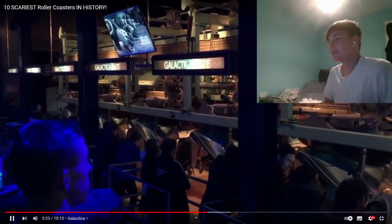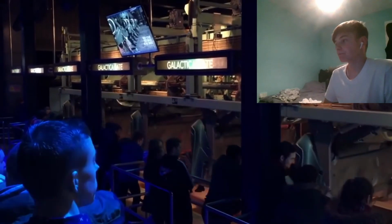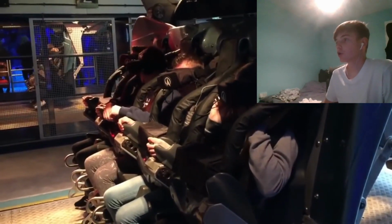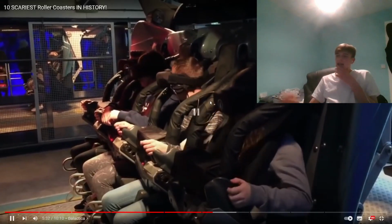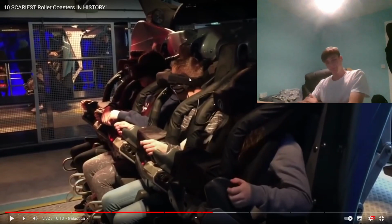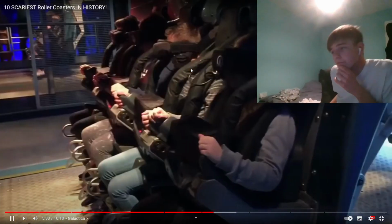Now, Air was nothing really special. It was a flying coaster that had 2 inversions and traveled at the pretty slow speed of 47 miles per hour. This ride is no different in terms of those specs. What changed was the addition of virtual reality. Listen, my question is, why would I go on a ride just to wear VR?